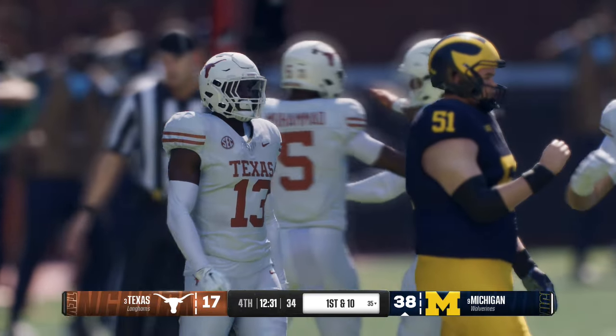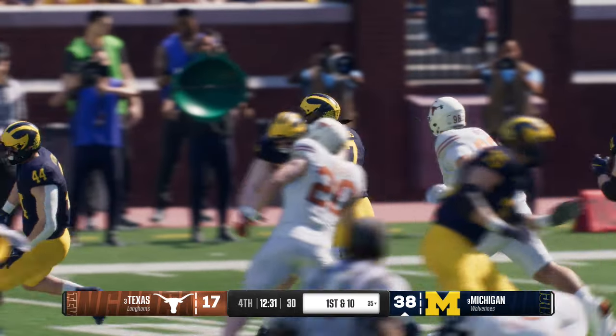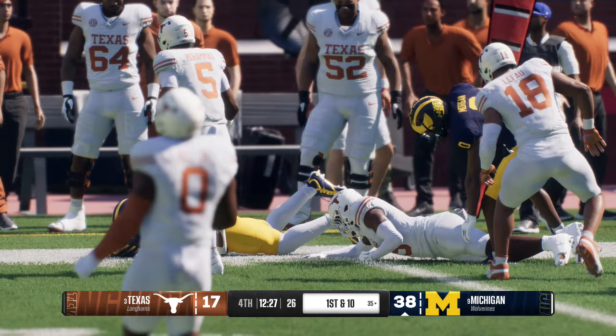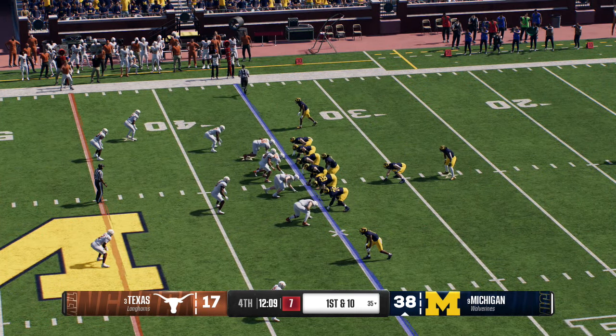What a shock, right? I mean, this guy once again gets his hands on the football, and great things seem to happen. He's over 120 yards on the day, and it's really been a combination of his vision and speed, along with really dominant offensive line play.